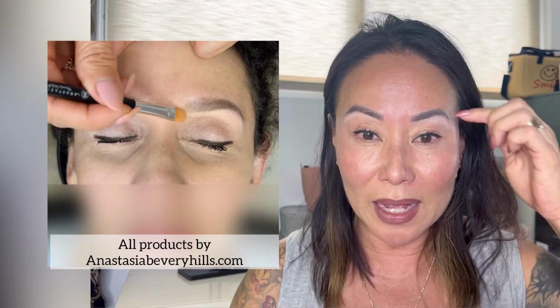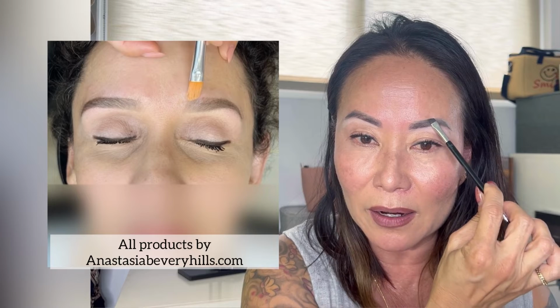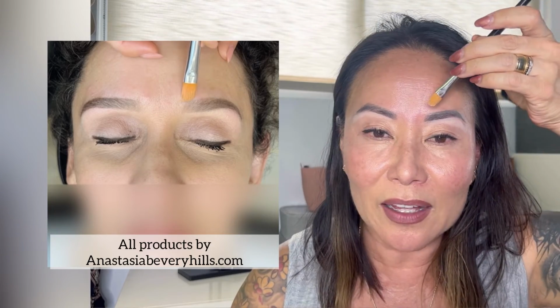So look at that eyebrow. It looks pretty good so far, right? But you might be thinking, oh, I went just a little too high. I'm going to purposely go a little bit too high here. You're thinking, well, how do I calm that down? Well, that's why that beautiful brush 18 comes in, and you're just going over. Like right here, I'm just going over that, just lowering a tiny bit.